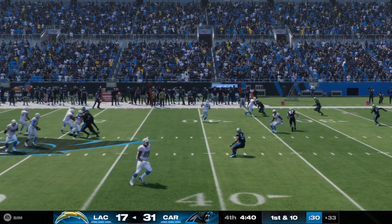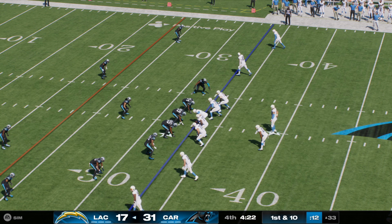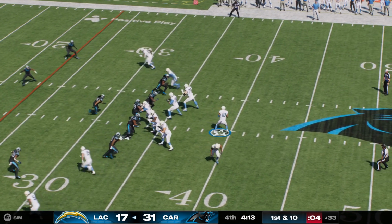And when they look at the scoreboard, they do understand a field goal is not going to do them any good. My guess, they're going to press the ball downfield as far as possible, try and throw it into the end zone and get a score because they know they've got to get that done and get the ball back as quickly as possible. Here's Herbert.